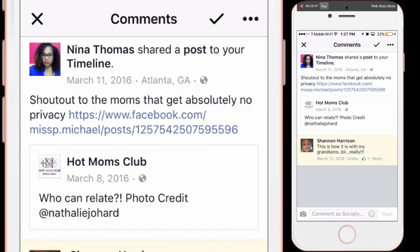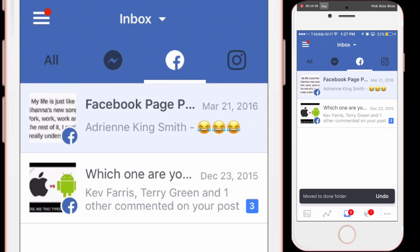I'm going to go ahead and click on there again. The top right-hand corner, you'll see that check mark is there. If I click on that, it actually removes it from my area there. So in the notifications area, I don't see that anymore. Now I clicked on it, and notice at the bottom it does say undo, and it tells you that it's moved to the done folder. So it hasn't disappeared. It's actually in a different folder.